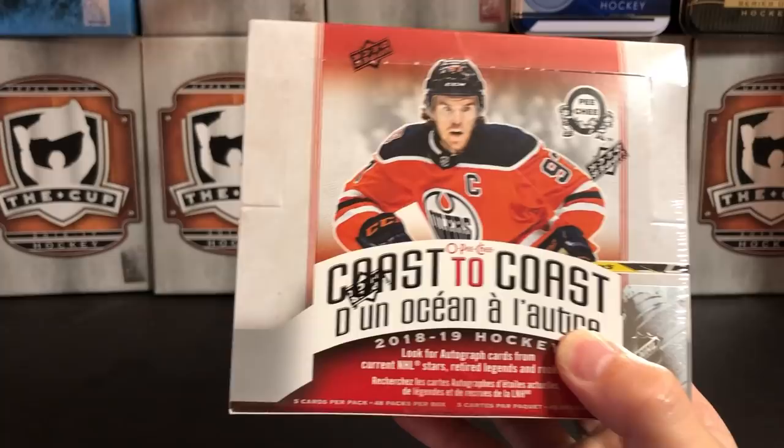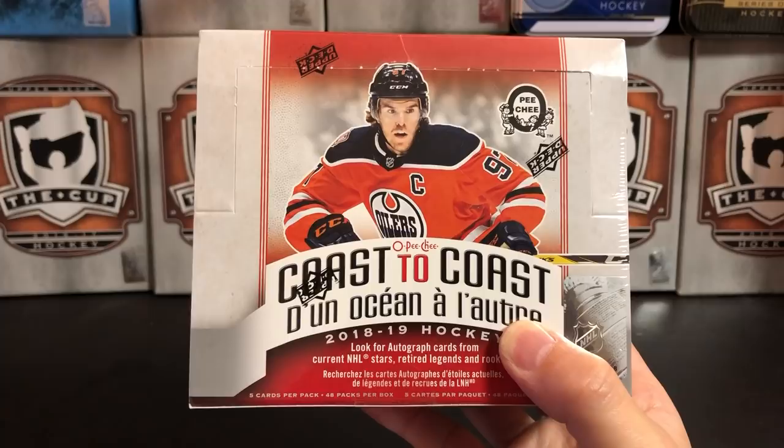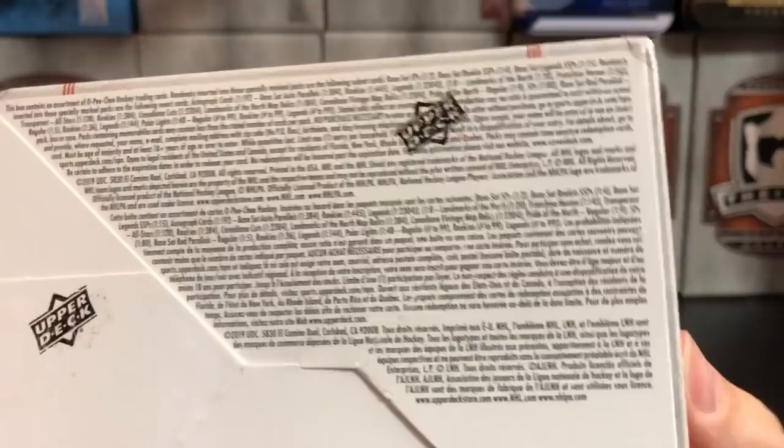Some of the things you can get in here, they have some short printed superstars. The rookies are super short prints. The legends are super short prints. There's 210 cards in the main set. There's some autographs. You're not guaranteed autograph. You're not guaranteed memorabilia in any of these boxes. There are the odds if you want to pause the video and take a look at that.